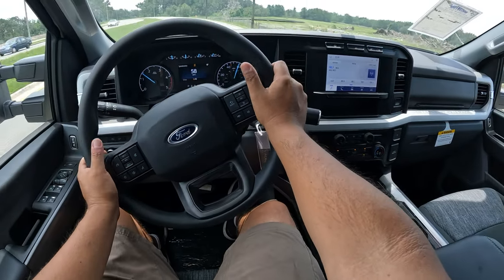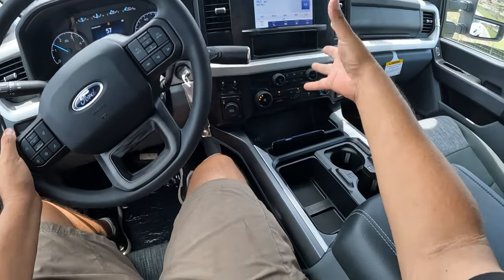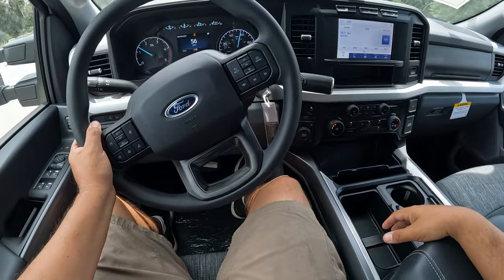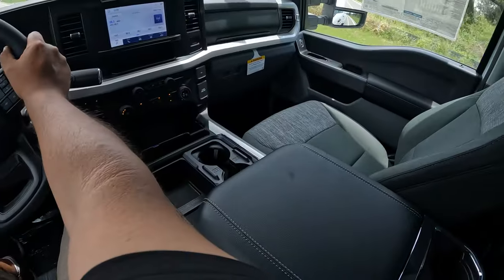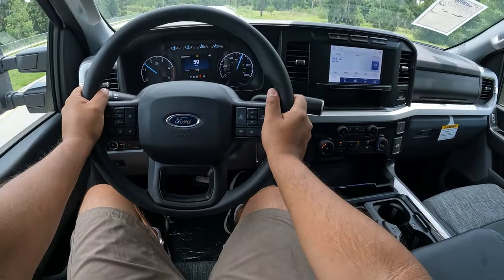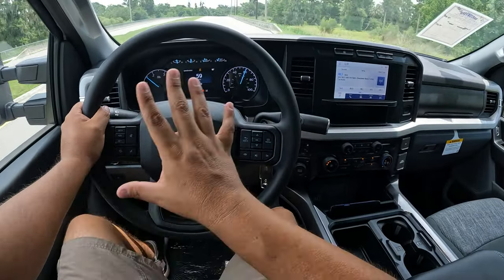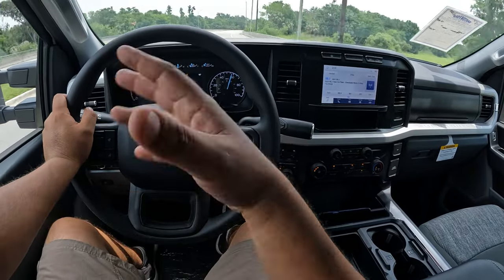The seats are very comfortable. Everything's in your hand here, as you can see, guys. Even though this is a smaller screen, everything's just really nice the way it is. The steering is pretty light. The mirrors are perfectly good. As you can see, plenty of visibility, plenty of adjustment. Now, of course, it's not equipped with the Ford 360 cameras or all the new stuff.